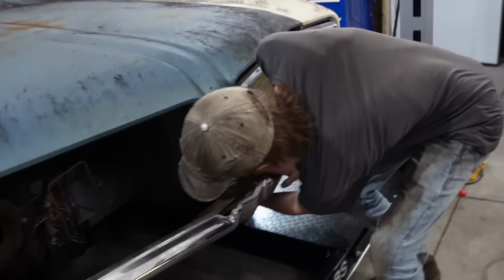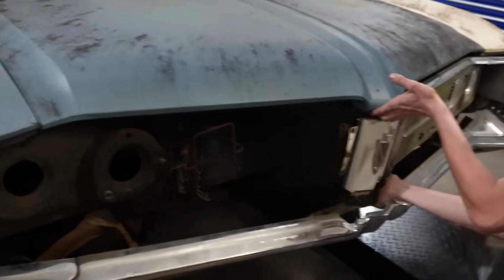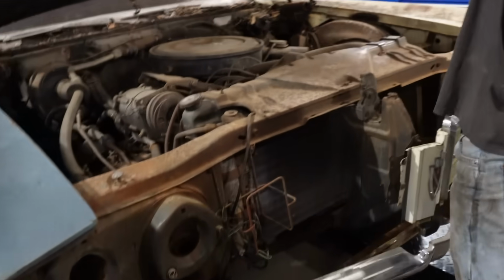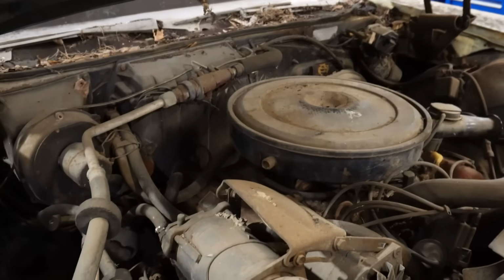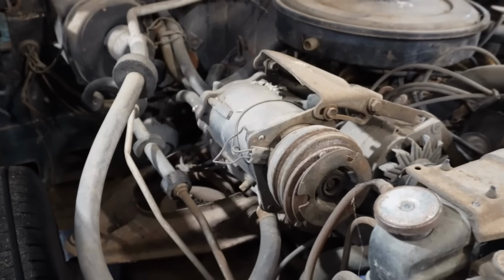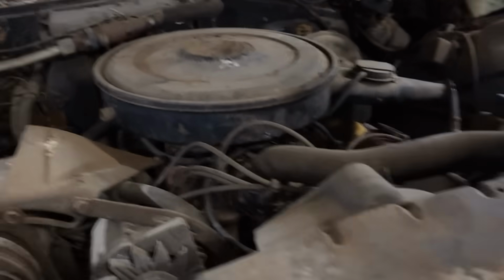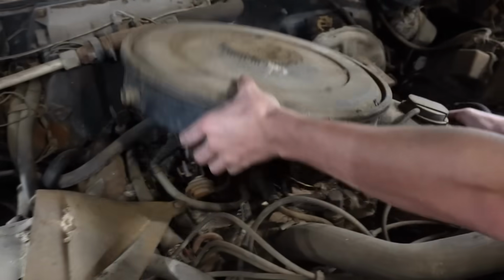So first things first, let's see what we got under the hood up close and personal. It is missing a few pieces, like I said. It wasn't an accident, and they just never finished fixing it. So we have a 350 Buick V8 and 4-barrel with factory air. Mouse Nest Edition. Currently, no belt on it. Well, let's pop the air cleaner off there. Oh, yeah, it's missing the wing nut.